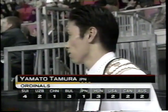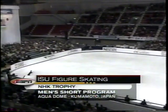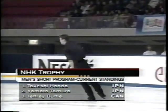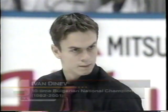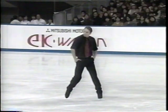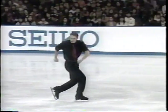Yamato Tamura, we said he could be a surprise. He has been so far. He's in second place right behind Takeshi Honda. Dinev. 2 skaters from Japan atop the standings so far here in the men's short program. Takeshi Honda leads, Yamato Tamura surprisingly in second place, but here's a guy who has a chance to make it to the Grand Prix final. Ivan Dinev from Bulgaria. 23 years of age from Sofia, Bulgaria. He's got 7 points so far in the Grand Prix. That was off of a bronze medal at Cup of Russia.